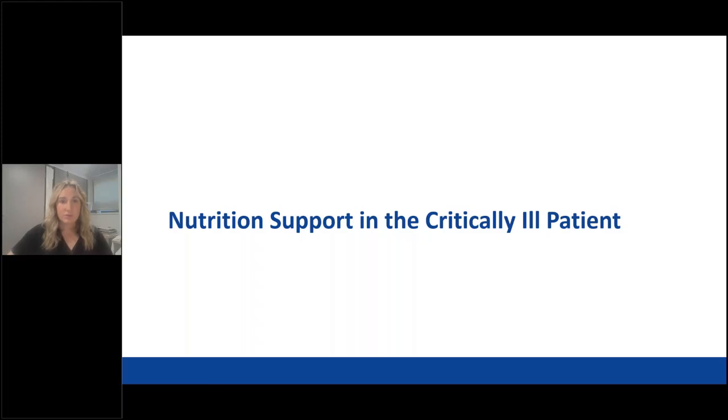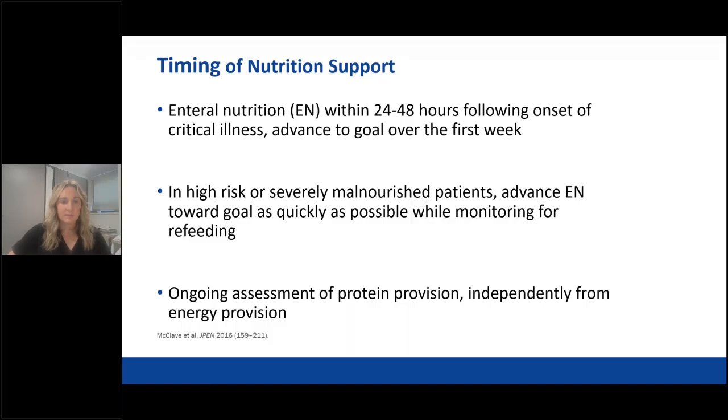Now let's talk about nutrition support interventions for the critically ill patient. Ideally, you should start enteral support in the critically ill within 24 to 48 hours of the onset of illness, and then advance to goal over the first week. It's important to consider where the patient is in their critical illness journey. For example, your ICU day 1, as you meet the patient, may or may not be their ICU day 1.